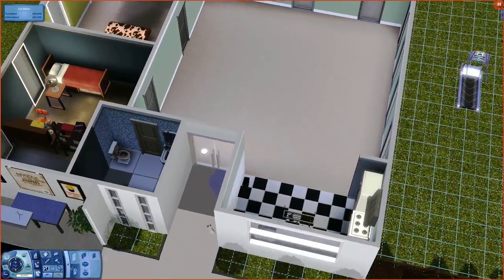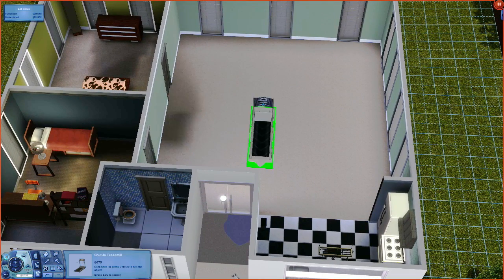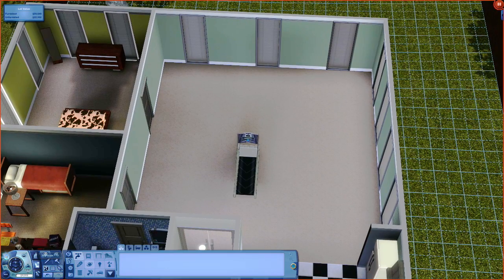Now what do I want to do with this big living area is the real question. I want to throw the treadmill in here somewhere. You know I got to put the big screen in.